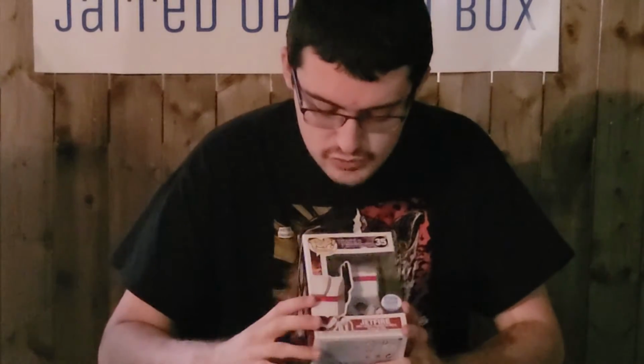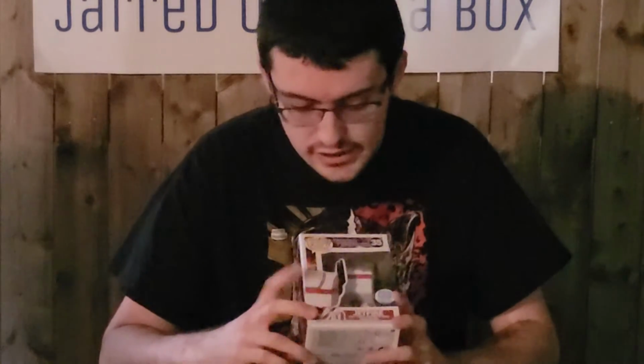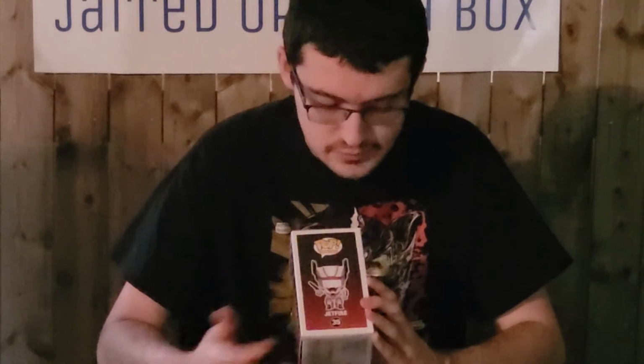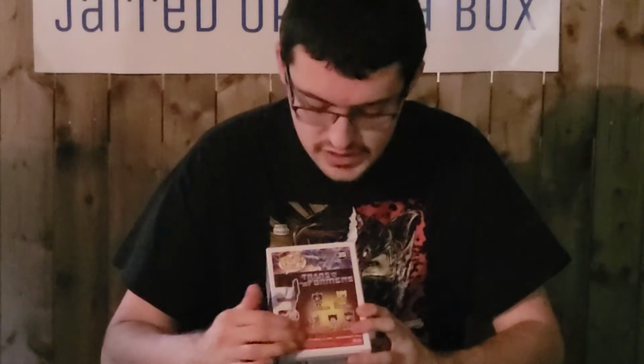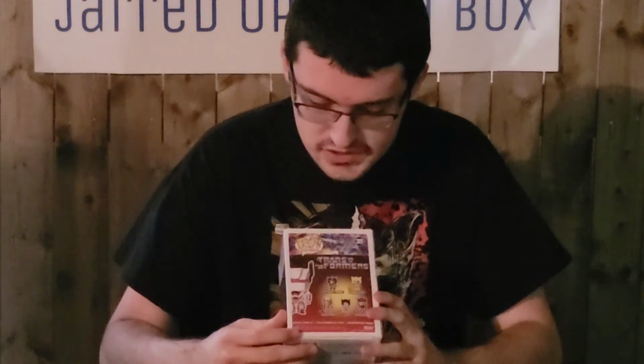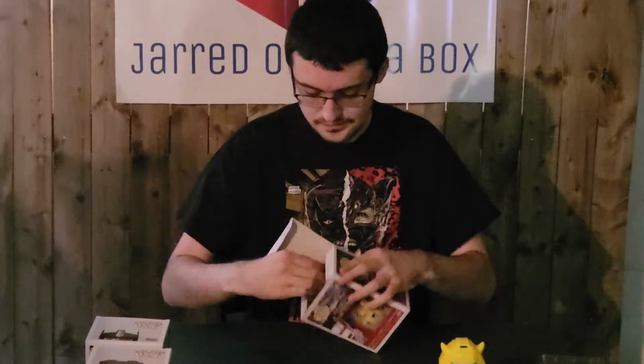This is Pop Retro Toys number 35. Again, this one does have artwork, as it was probably made before they switched over to the different art style. You also see on the back all of the other collectibles there. Nothing much else to say about that. Let's just see how well Jetfire looks.